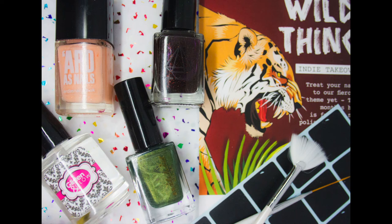Today I have a live swatch and review video of the newest Meebox. Meebox is a UK-based monthly nail polish box. Usually it includes mainstream polishes, but this month is a very special month and it has lots of indie polishes. Meebox is £20 a month and the regular retail price of this box is actually £38.10.